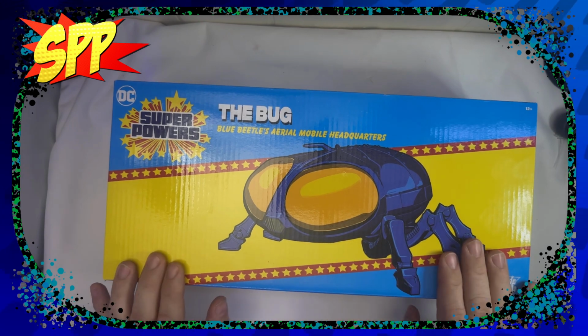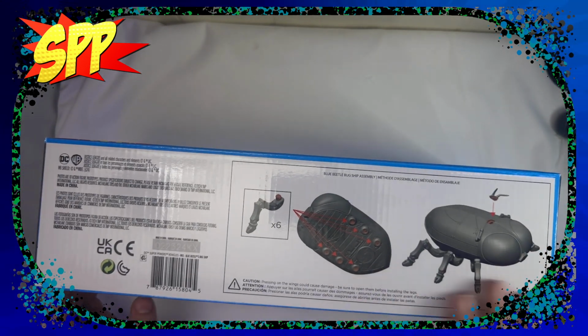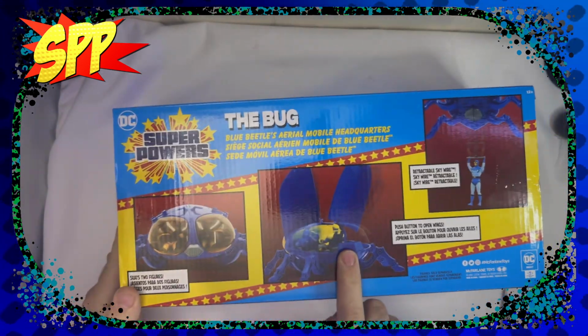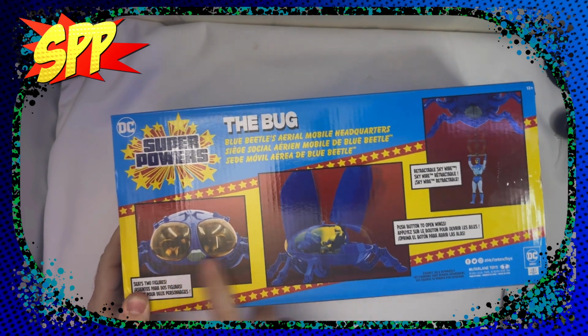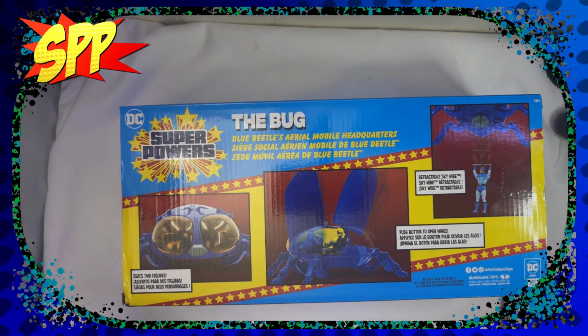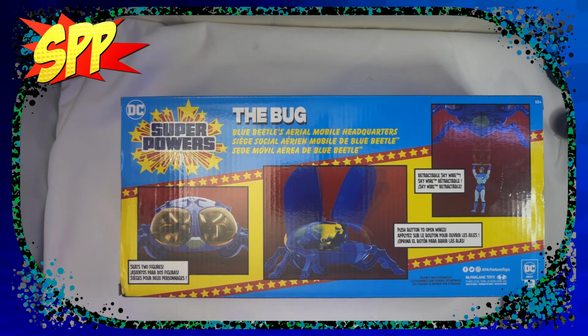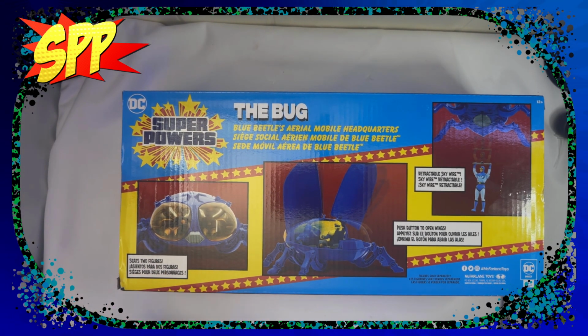Alright, so we got the bug on the front. On the bottom, you got your instructions on how to put it together. Guys, stop me if you notice this. Booster Gold's right here in the passenger seat on the back of the box. So, if you didn't know, he's coming. I'm so excited for that.